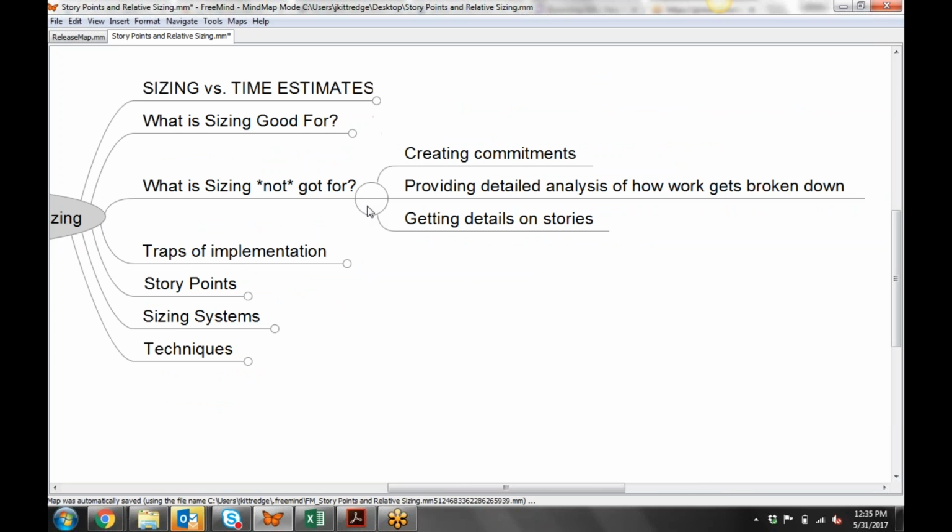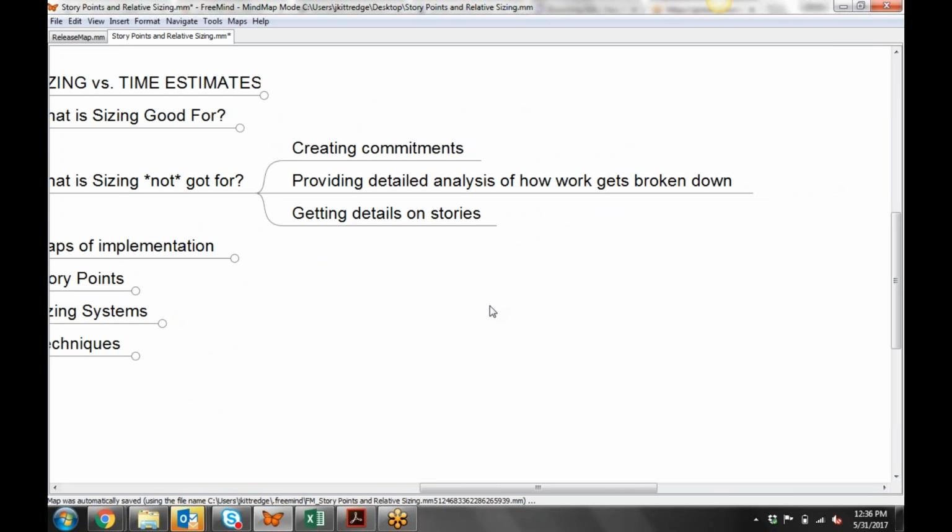So let's talk about what sizing is not good for. Not good for creating commitment. As I said, you'll find one of the key elements of almost all of the StoryPoint mechanisms that are out there is they actually use a nonlinear progression in order to determine how big something is. With the possible exception of T-shirt sizes, but that's a whole different thing. But any numeric-based one, which will be Fibonacci sequence, modified Fibonacci sequence, binary sequence, you basically take an item and you say, how many story points relative to this scale is it? But you can only assign one of the numbers that's on the scale.